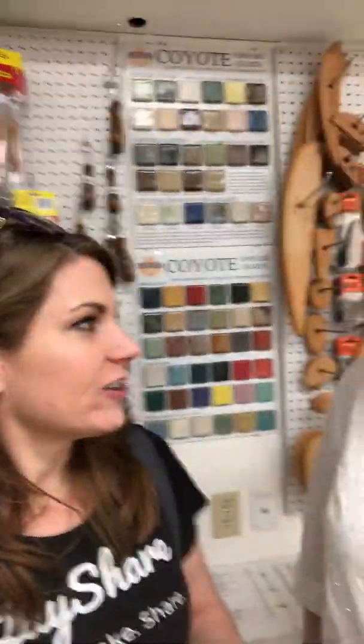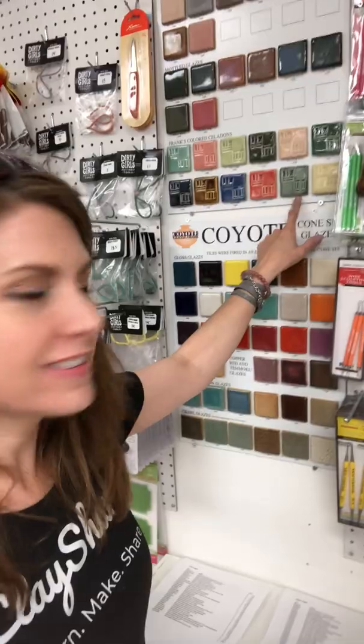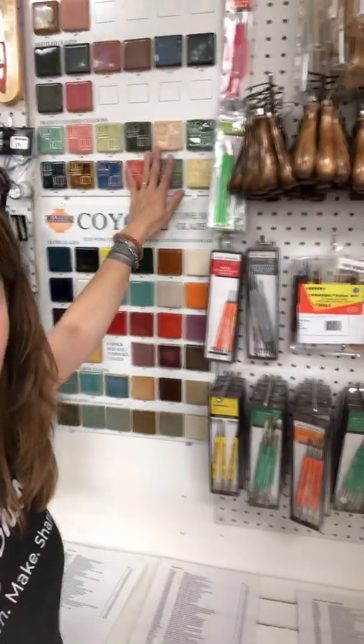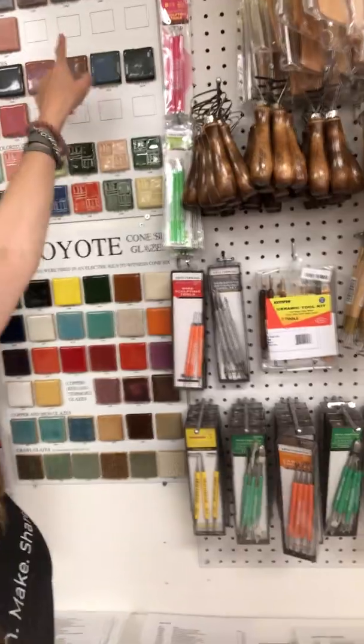So I've never used the Coyote Glazes. They're beautiful. I'm checking them out. I am really interested in a whole bunch of them. Some of these are really nice. That's Frank's colored celadons. That's what these right here are. So maybe some of you guys have used that. They're beautiful. There's some that I've got my eyes on.